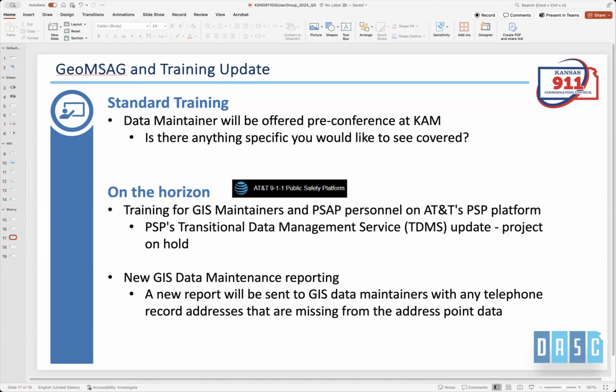So one of the things that has been worked on and was successful was for PSP to produce a report for us every week as the data is submitted to them. It's a report that lists all of the telephone records that they could not find a matching address point for. They're delivering that report back to us, and we are working on a process where we will be delivering that report to you.